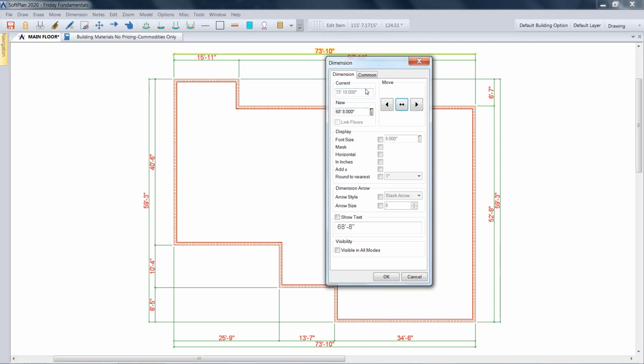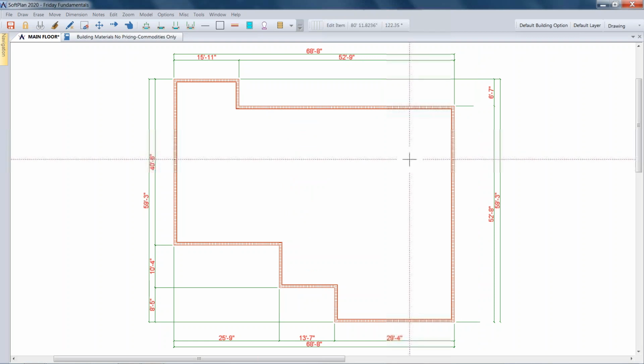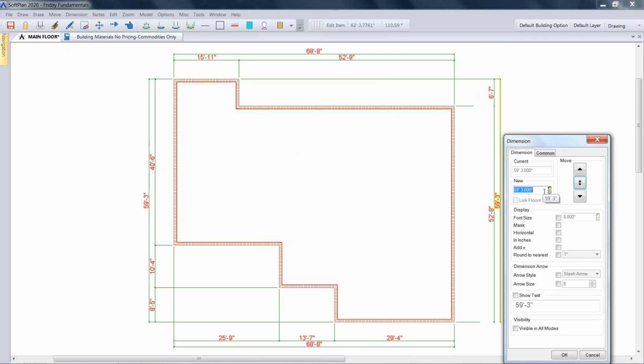Next, these arrows. These arrows are asking you which end of the dimension chain do you want affected by this 68.8. It's not which way, it's which end. I want this end affected. So I touch that right arrow and this wall will move back to give me an overall of 68.8, just like that. And then what I do is I go around the other side, there's 59.3.